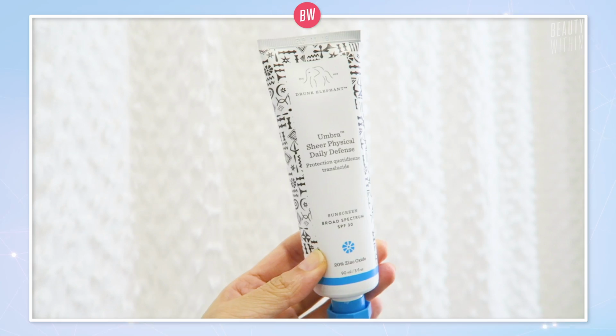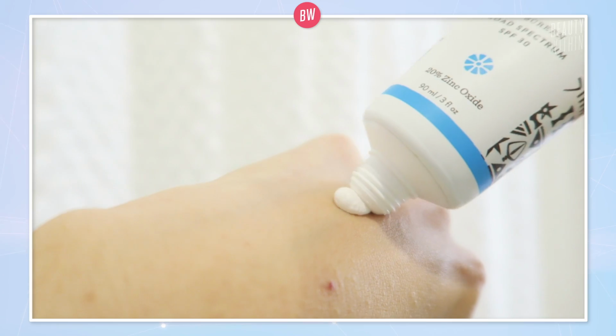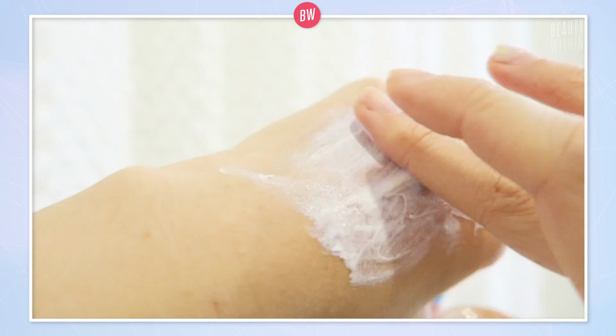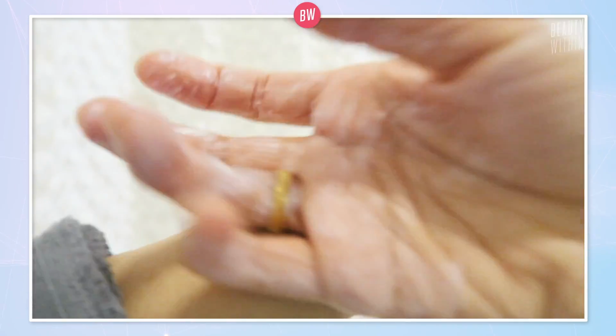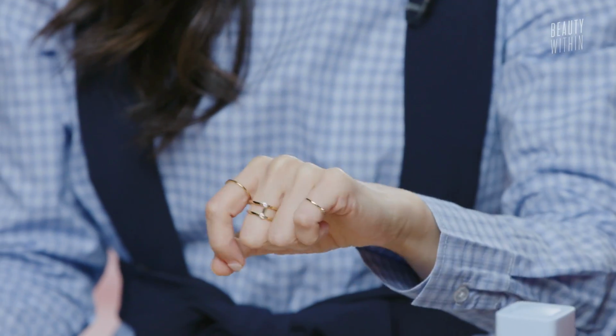So with this sunscreen, I've tried a handful of sunscreens in my life, because she freckles really easily. Yeah, I freckle very easily, and I feel like maybe because of the zinc oxide, it leaves a pretty white film on your face. It takes a while for it to blend in. But it's an okay sunscreen. And I feel like I still freckle pretty easily with this on.